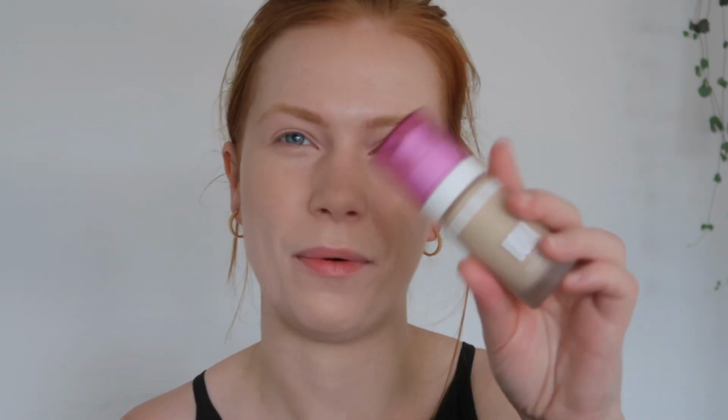Yeah, I'm really, really liking it. I like the fact that it has a smaller tip than the Milk one as well, because it makes it easier to be more precise, and I'm very impressed with that. I've been wearing that pretty much every day, even on no makeup days when I wouldn't be wearing something like this. I've been throwing this on.